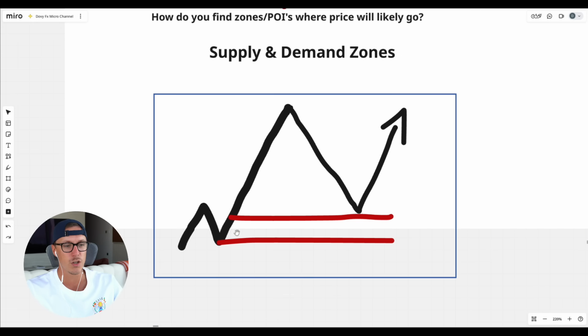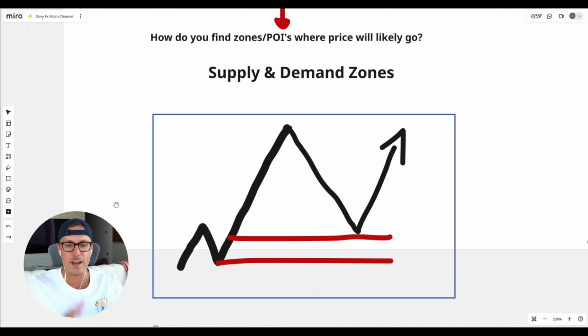So how do I find POIs? It's simple: I'm looking for a liquidity accumulation before an impulsive move inside of the session. As you can see, this box represents a trading session, and inside of the trading session is how to find these supply and demand zones.